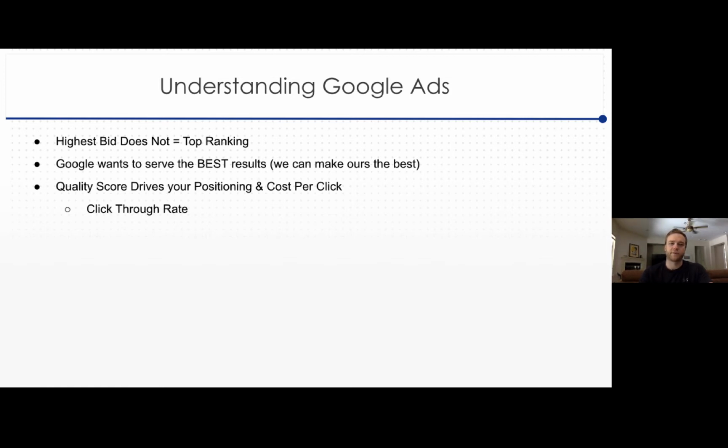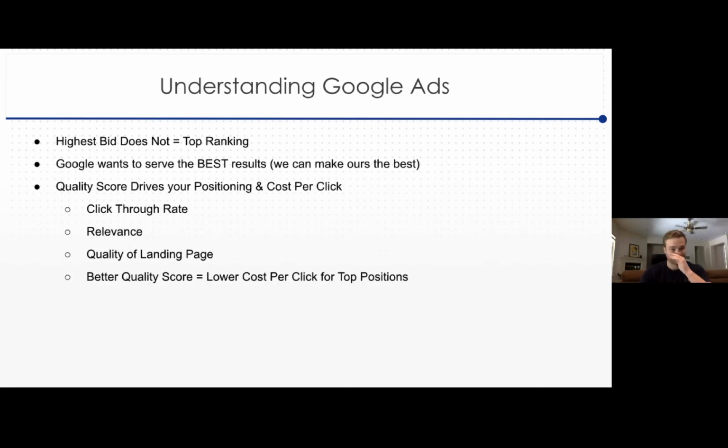Quality score is determined by how many people see your ad and click on it, meaning: what I searched for, they're showing me some kind of result. Does that look like what I wanted? Then there's the relevance and the quality of the landing page. When they click on that and get to the page, does this page match what I was originally wanting? The better your quality score, the less you can pay to show up higher.